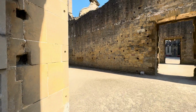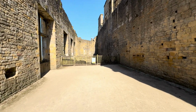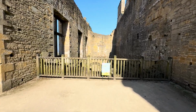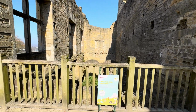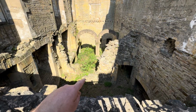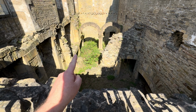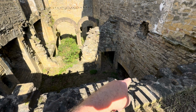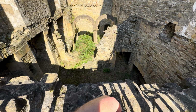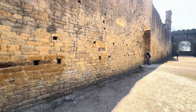And then we'll have a look over here. Again, these are being put out for kids, so I won't bother with that, but you can see these were obviously, looks like a large oven down there, so these, I would imagine, another one down here, so I would imagine those were the kind of kitchen areas. And then we'll just go up this way.